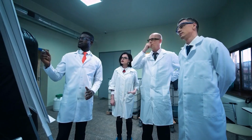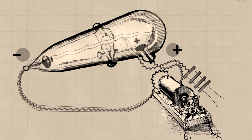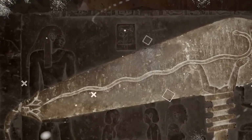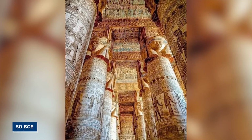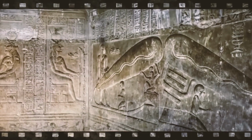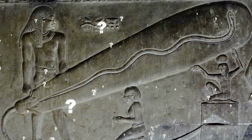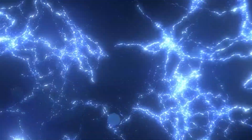In 2023, Italian engineer Dr. Bruno Vukic studied the panels and noted their similarity to high-voltage plasma generators. One carving even shows lines resembling electrical wires, with round objects that could be insulators, like those used in early 1900s power lines. The temple, built around 50 BCE, dates to the Ptolemaic era, a blend of Greek and Egyptian cultures. Yet these carvings feel older, as if they preserved a forgotten idea. No tools or wires were found, but the precision of the designs raises questions. Could the Egyptians have known about electricity?